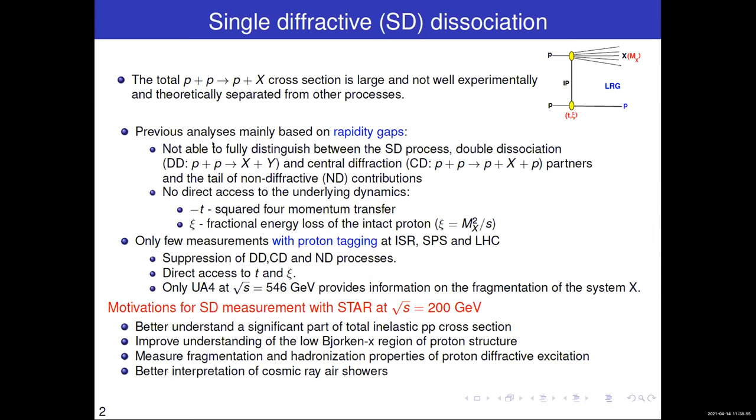First of all, the total single diffractive cross-section is large and not very well separated experimentally and theoretically from other processes. Next, most of the previous analyses are based on rapidity gaps, and this method is not able to fully distinguish between single diffractive and other processes. There is no direct access to underlying dynamics, for example by measurement of the squared four-momentum transfer at the proton vertex or the fractional energy loss of the intact proton. In STAR, we have Roman pot detectors, which can measure the forward proton, and this is the main motivation to do this measurement.